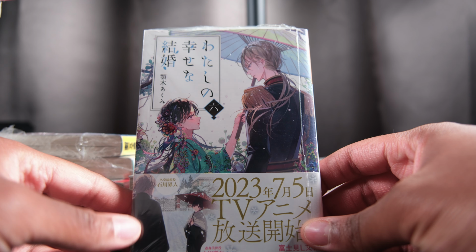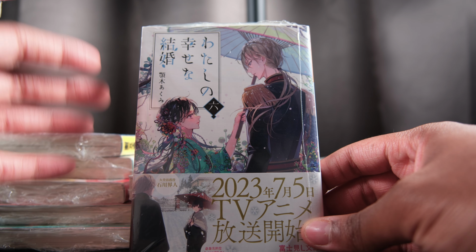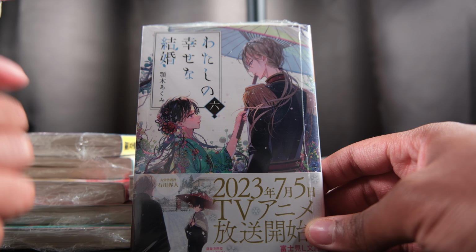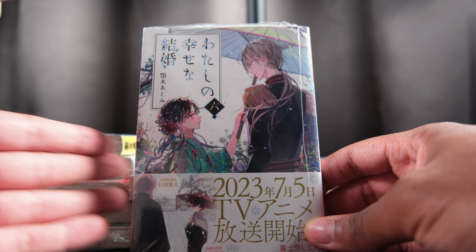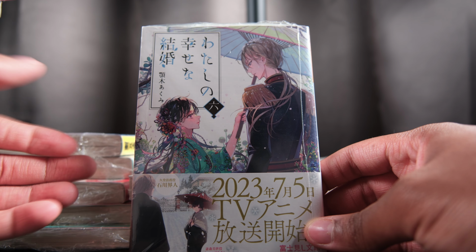So we've got volume 6 of My Happy Marriage, which was one of my favorite anime of the year, and without a doubt one of the best anime this year. I mean, every single episode, I know it wasn't done by KyoAni, but it still had that same type of quality and sense of magic and just wonder that you get when you watch a KyoAni anime. Highly recommend everybody check it out. It's on Netflix if you haven't seen it already. If you have, you already know the vibes.